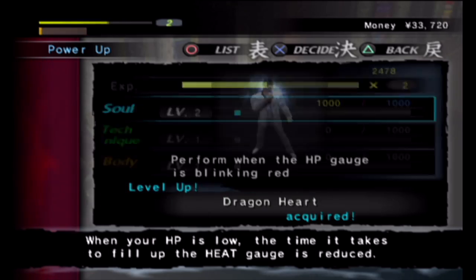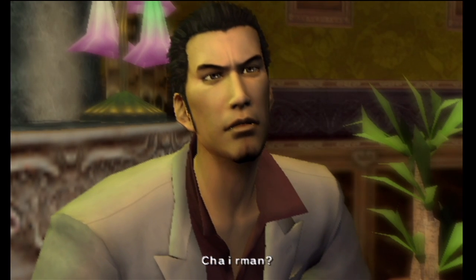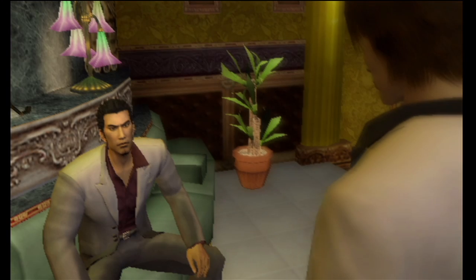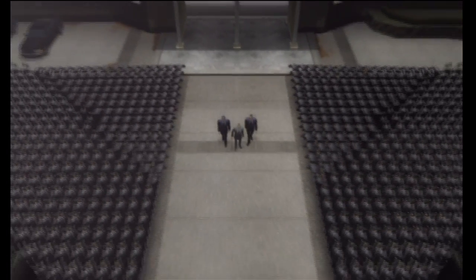I really like that you can upgrade your skills with that experience. But really, what makes this game good is the story. You can see where it's going from 100 miles away, but that doesn't mean it's not enjoyable. This is the thing that keeps bringing me back to the game.